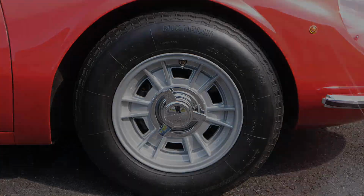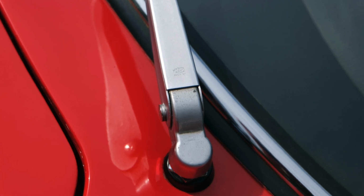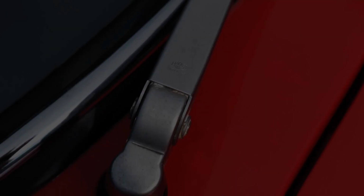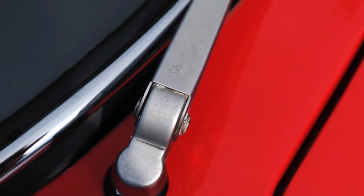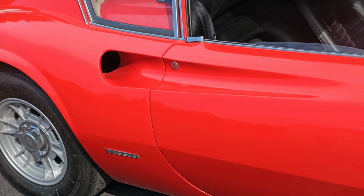Let's look a little bit more closely at some of the unique features on the 206 Dino GT, such as the Cromodoro light magnesium alloy knockoff wheels. The use of these rims was an extremely expensive move on Ferrari's part, as was also the use of Magneti Marelli windshield wipers, which cannot be bought for any price today. The rear deck lid used an external latch instead of an internal one found later on the Dino 246 GT and GTS models.